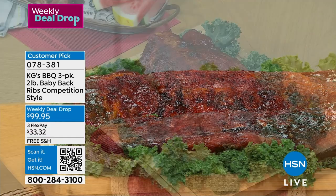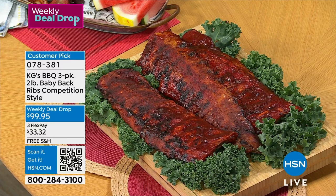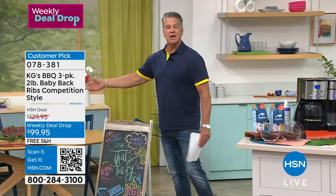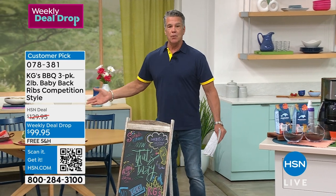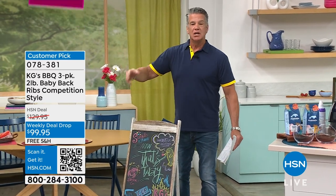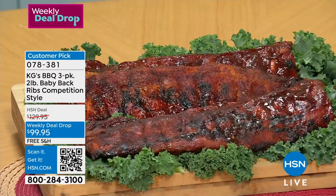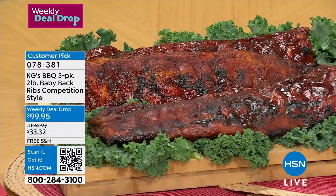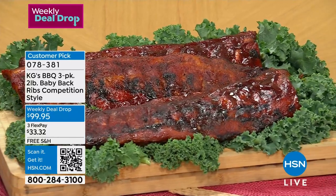It's award-winning. This is not the crud that you buy at the supermarket, right? That's pre-sauced in a plastic bag, okay? This is real KG award-winning barbecue. And look at how many racks. You get three jumbo racks. So keep them in the freezer, pull one out. You can heat it up in the oven. Or if you get the Ninja Grill in the next hour, you can heat it up on them as well. That is my pick, my big bite in the show, but let's get started.